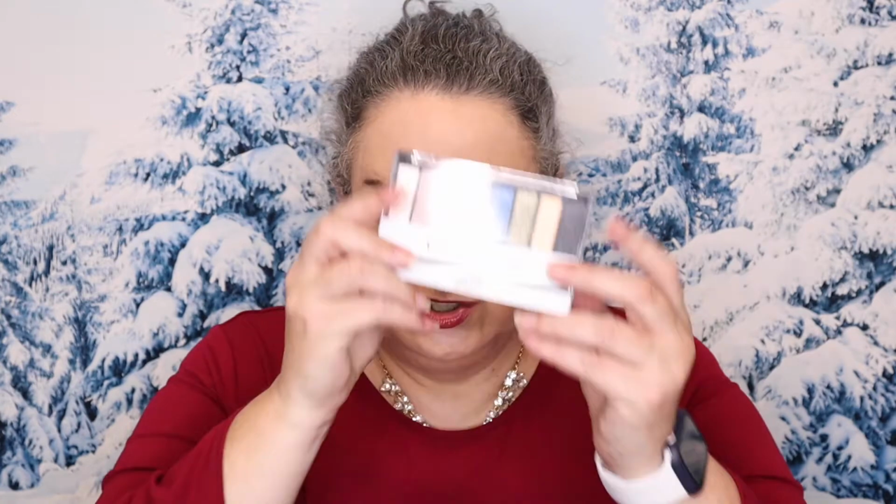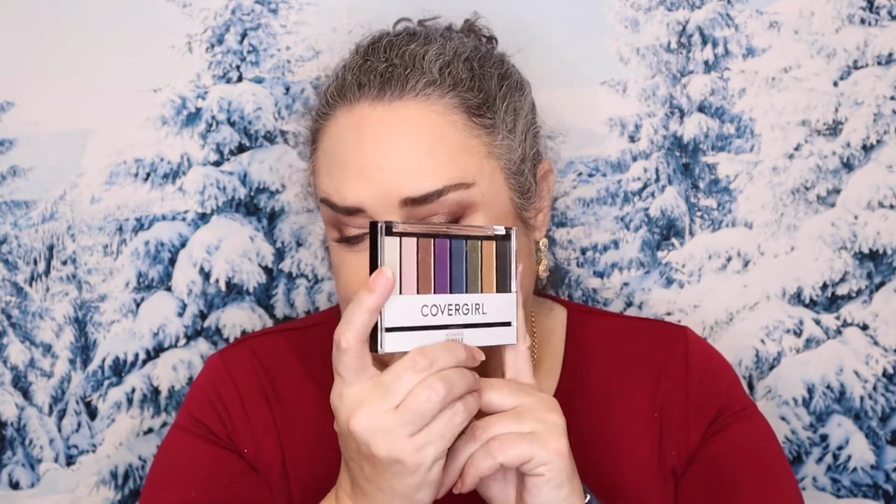Palette that is going away. It is time. I've tried working with this. This is the Covergirl Jewel Tones. I told you guys I love jewel tones. These fade to nothing as soon as you put them on your eyes. They are one big muddy hot mess, and I've tried working with this seven days from Sunday.